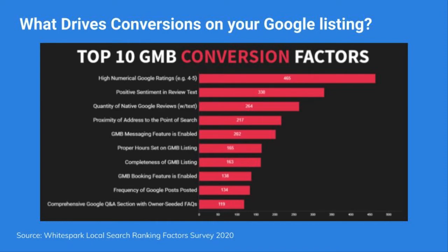It's no surprise what's most important, right? People prioritize that Google rating. And second, they're looking for positive sentiment, right? What's interesting and important to keep in mind, though, is they're looking at the quantity of your Google reviews with text. So 10 ratings isn't going to cut it, in other words. You're looking for 10 substantive reviews with actual feedback about the quality of your services.